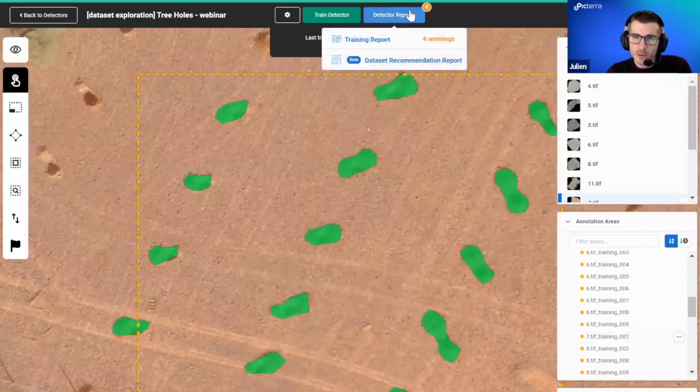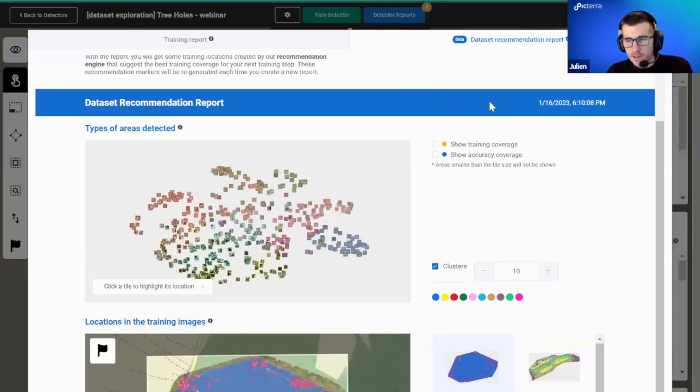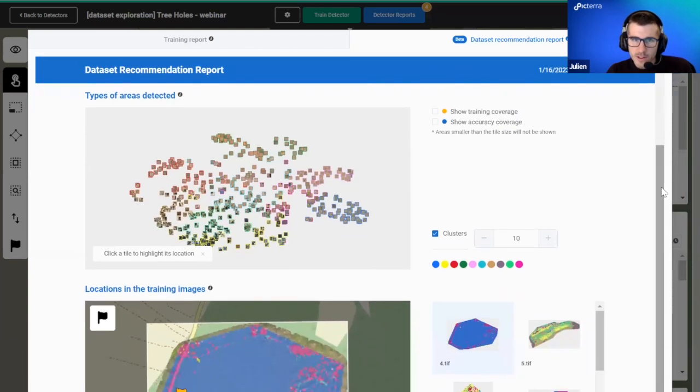And so what we can do is go to the dataset recommendation report tool here and generate a dataset recommendation report on this detector to see what the system is telling us we should focus on. And this is the type of result you will get. Let me first start by breaking down what we are seeing on the screen, and then we'll see exactly how we can use the recommendation.